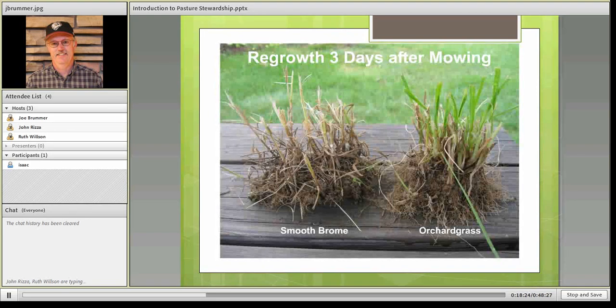Here's a couple of examples showing defoliation sensitive smooth brome, slow to recover, versus the orchard grass. It's not defoliation sensitive, and has those tillers that are continually initiating. This is 3 days after each one of them was mowed. You see virtually no green leaf on the smooth brome, and we see an inch to an inch and a half of new growth on that orchard grass plant. So that's why we like orchard grass as a grazing pasture plant.